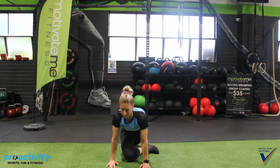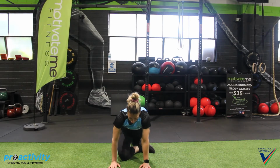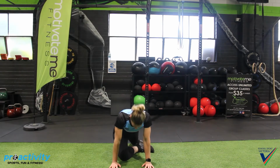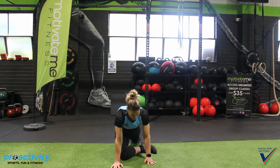okay, in this position. Now really key with this one here is that we watch where our hips sit, rather than just doing the movement itself. Are you a bit skew-whiff and a bit lopsided? You need to make sure that you're nice and symmetrical. All right, so the hips are sitting flush towards the ground. They don't have to be on the ground. All right, and ideally this leg should be up if you can.